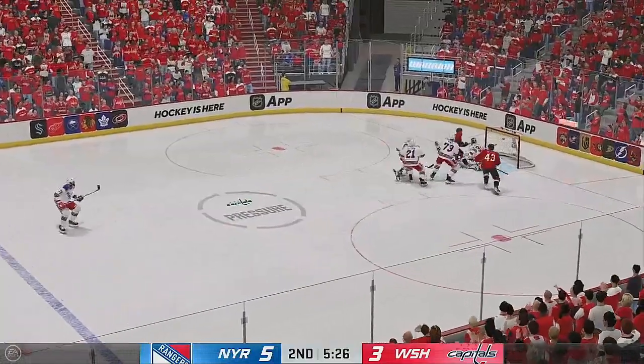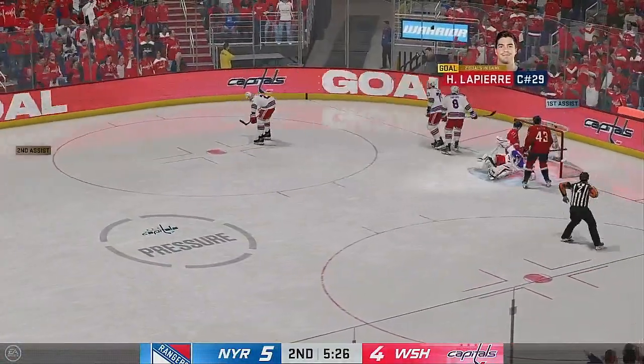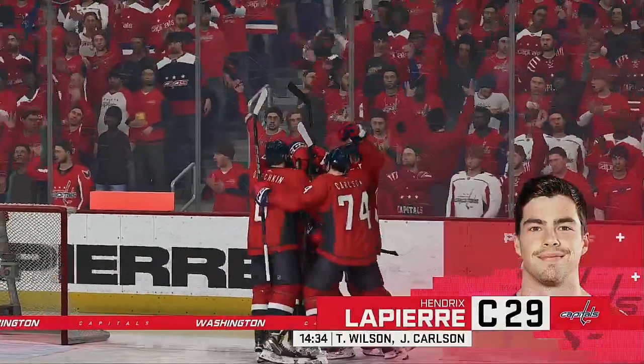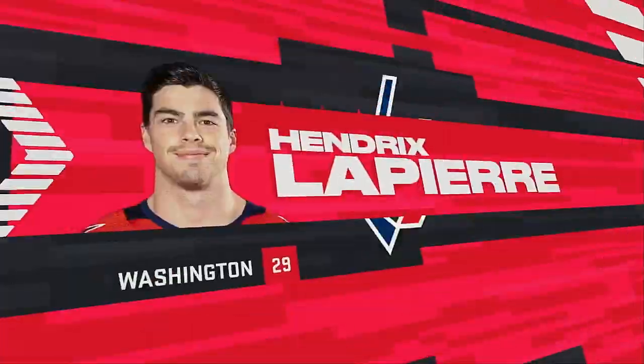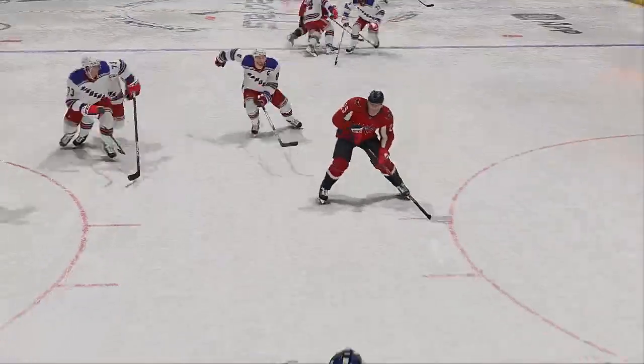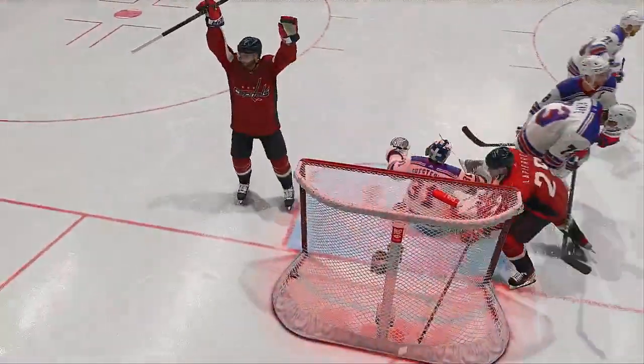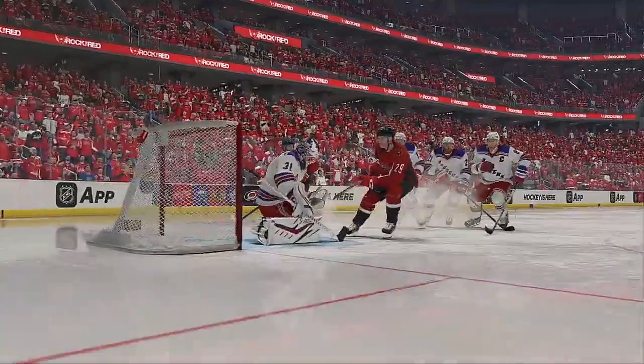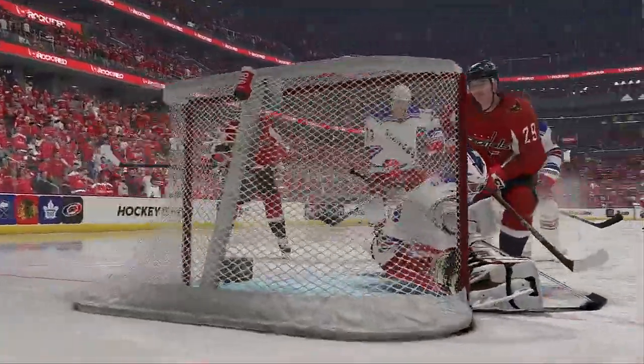Slides it over with pace to LaPierre. Scores! And LaPierre's at it again. Well, it's the second of the game. Too bad you can't bottle these games up and just recall them whenever you want, because he's been all around the net. They used their speed on this counterattack and gave themselves an odd man advantage here, James. And what they did was they capitalized.